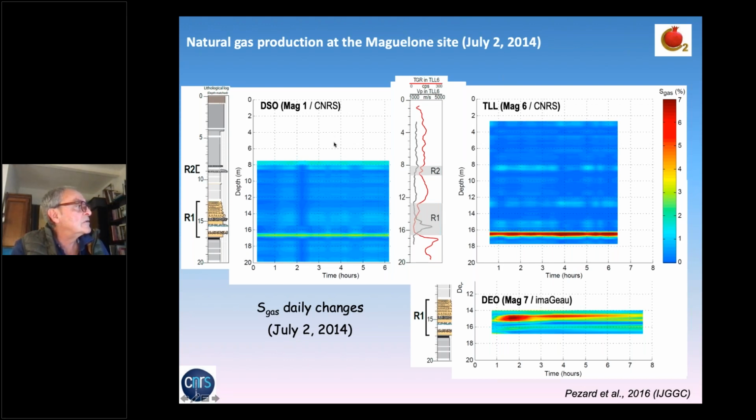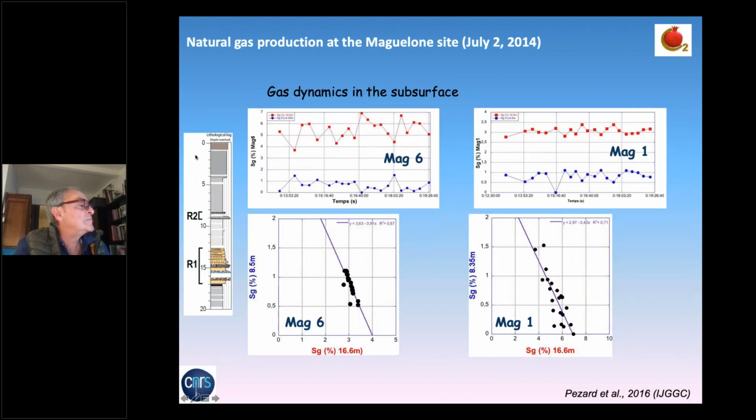And that led us to try to look at transfers between the conglomerate reservoir at 15 meters and the shallower, thinner reservoir at 8–9 meters, depending on the hole. And what you're looking at here is a cross plot of gas saturation at 8 meters versus that at 16 meters in 2 different holes. And you can see that it's perfectly correlated.